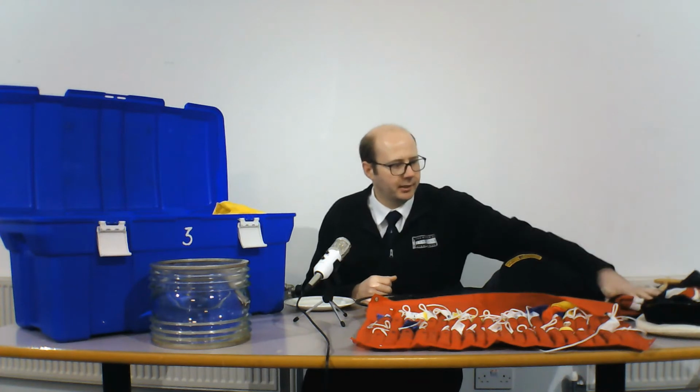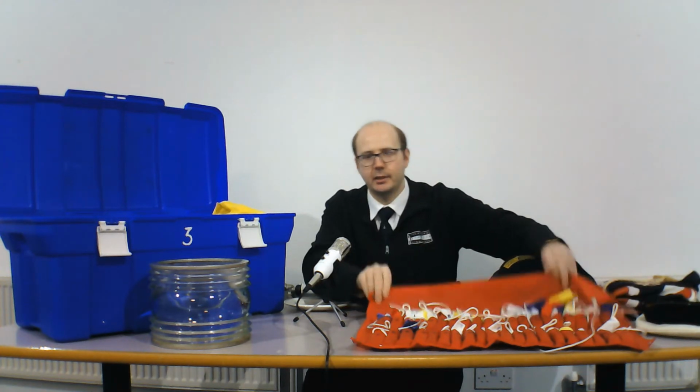We've also got flags, and in particular signal flags. So again, there's activities to be had by using the signal flags to send codes to each other, etc., etc.